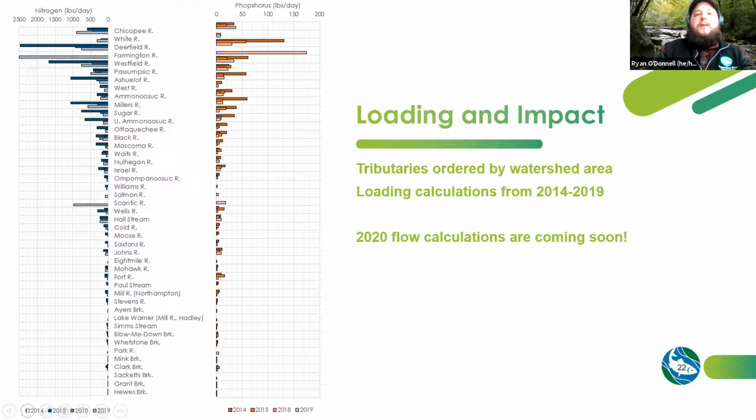So the 2020 flow calculations are in process. We have to run it through a program that was put together by one of our volunteers, and so that will be coming. So this is just a very first look at Samplepalooza, and keep your eye out for a full report coming in the next couple months.